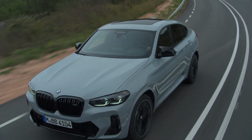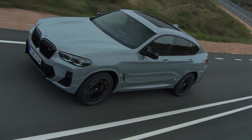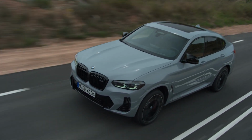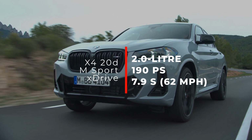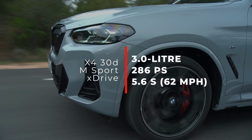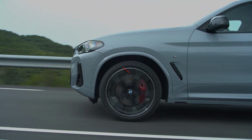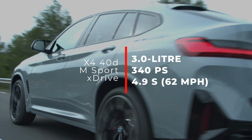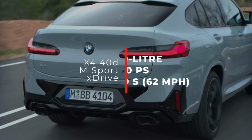We then have 3 diesel options with 48-volt mild hybrid technology: the xDrive 20D and 30D M Sport and the M40D. The first is a 2-liter with 190 horsepower and 0-62 covered in 7.9 seconds. The 30D is a 3-liter with 286 horsepower and a 5.6 claimed value to reach 62 miles per hour. The M40D has 340 horsepower and a 0-62 covered in 4.9 seconds.